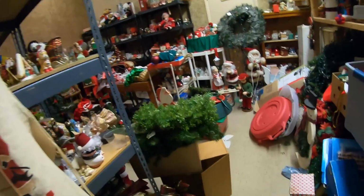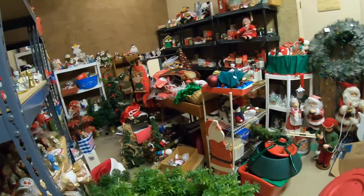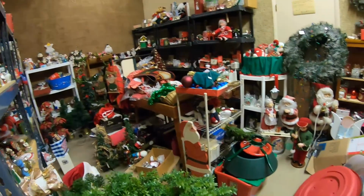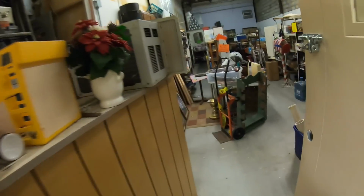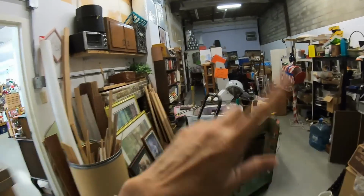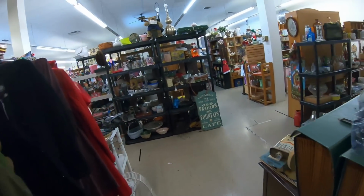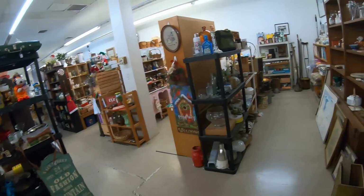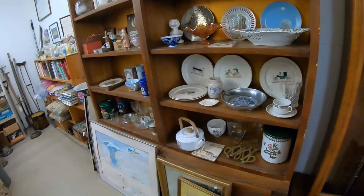This is Christmas. Wow, wow. Any blow molds? I love blow molds. I don't really have them in my yard, but I love finding blow molds. Okay, I don't think we're going to go through all of this. We're going to go back out into the main section and keep going the way that we were so that I can stay focused of where we have been and where we are going.